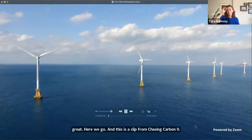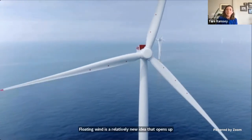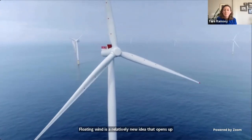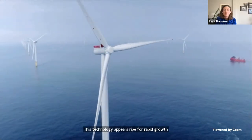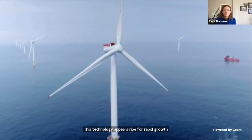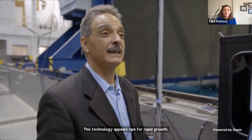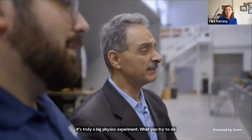Floating wind is a relatively new idea that opens up waters deeper than about 200 feet, which is the limit for turbines fixed to the bottom. This technology appears ripe for rapid growth. It's really a big physics experiment. What you try to do is get as much valuable data as you can at a small scale. Is it 500 a year? It's maybe 50 a year.